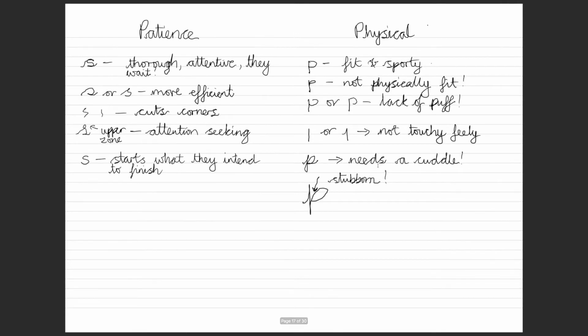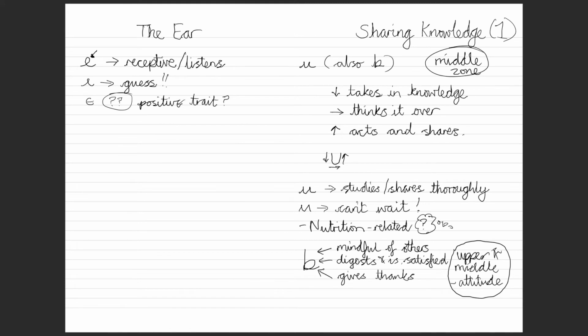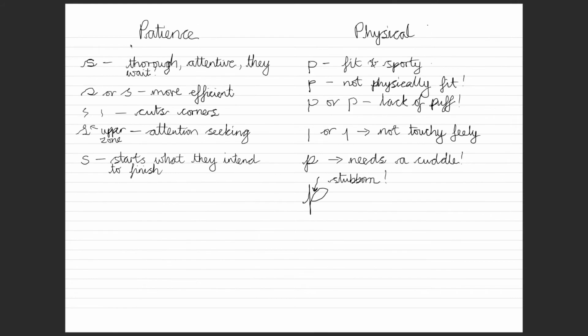Okay. And I think the B should have been sharing knowledge too. I think there's a mistake there because I don't think I've got sharing knowledge here. Never mind. Right, so now we're on the S, which is your patience. When I say patience, I get an idea, I thoroughly think it through, set the wheels in motion, wait for it to germinate, and it happens. Okay, look at this, you see?